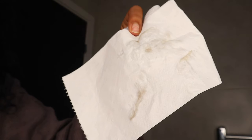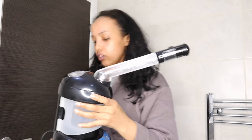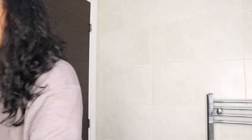So, as you guys can see, this is basically how much hair came out. I've got my face steamer here, but you can use it in two ways. You could also use it as a hair steamer. The water is just heating up right now, so I'm just going to leave it there for now.